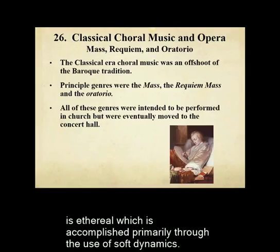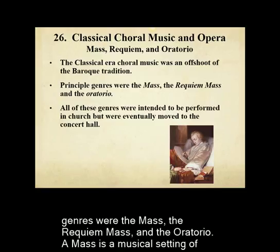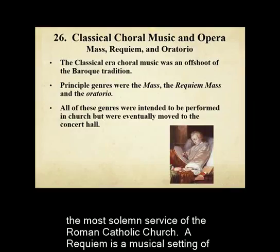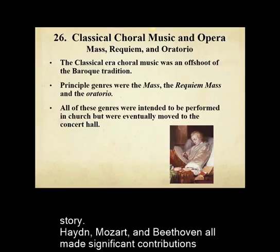The classical era choral music was an offshoot of the Baroque tradition. Among the principal genres were the Mass, the Requiem Mass, and the Oratorio. A Mass is a musical setting of the most solemn service of the Roman Catholic Church. A Requiem is a musical setting of the Mass for the dead. And an Oratorio, as previously studied, is usually focused on a biblical story.